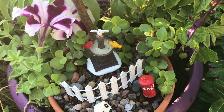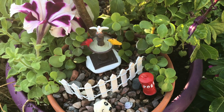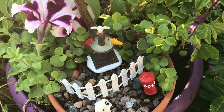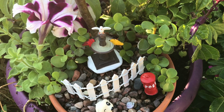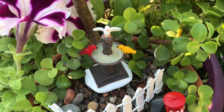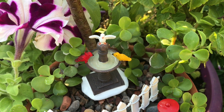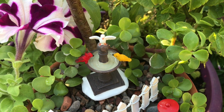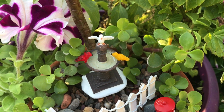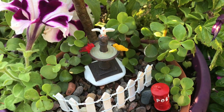It's not the best time to take a picture because the sun is already up, and as you can see, it's not very clear. You need to get out at the crack of dawn if you want really good pictures. But I thought it turned out pretty good. A lot of detail on this, the feathers, the eyes, the beak, the feet, and of course my favorite thing is the water. So that is the end of my fairy crate.